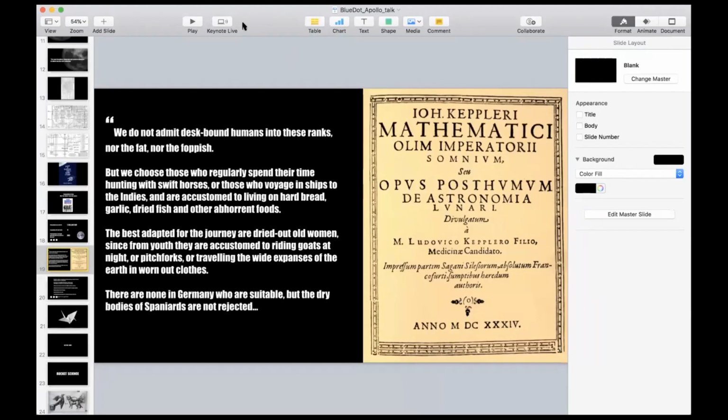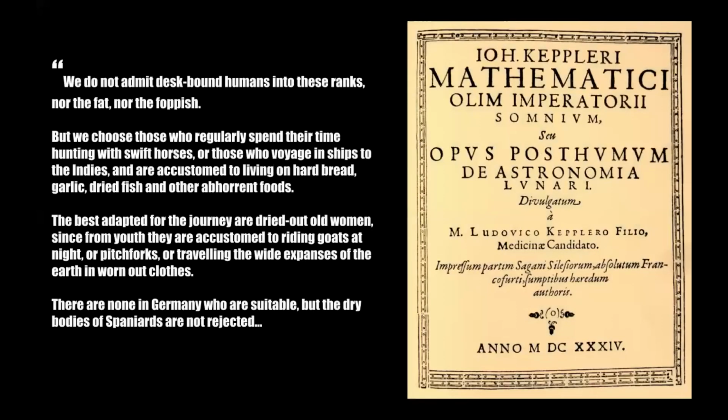I've got it right here, so I'll get it up for you. So this is it, Johannes Kepler. So this is 16 something. So this is the title of the book here, Somnium. And this is what he said.